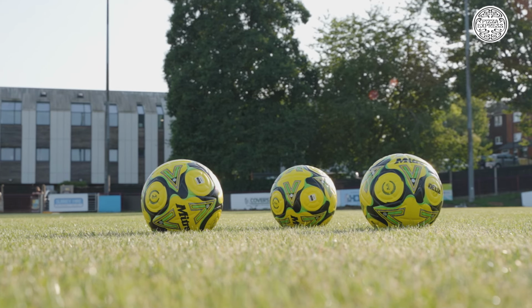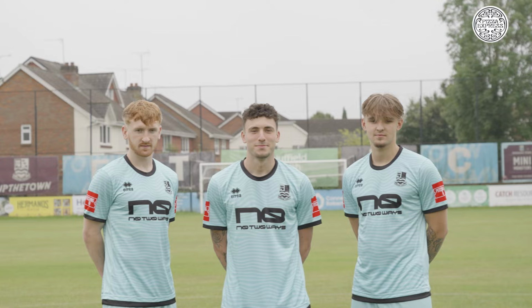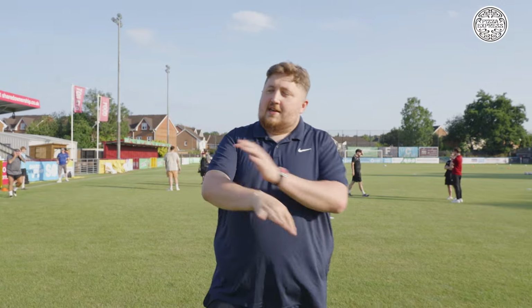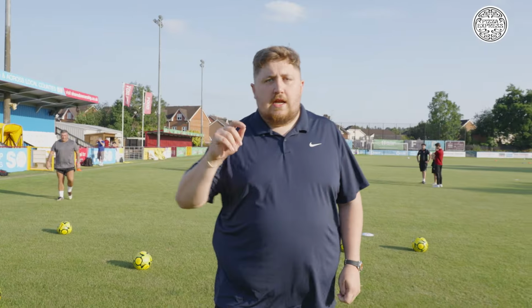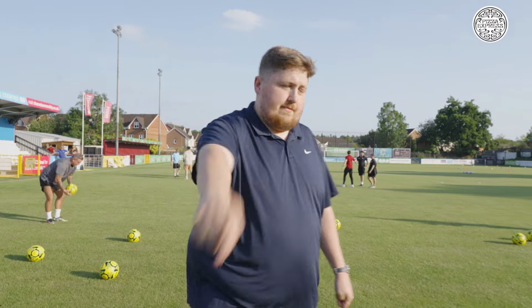To the Memorial Ground. We are here against Bracknell Town. We are launching the kit. The kit is on sale. Both the home and away shirts are on sale in the club shop. We're wearing the away shirt tonight. It came out today. You've obviously seen it. So let's get into this Bracknell game. Tough test, step three opposition. This is what we are calling the pre-season finale. We are in competitive action on Saturday, FA Cup. Let's get to it.